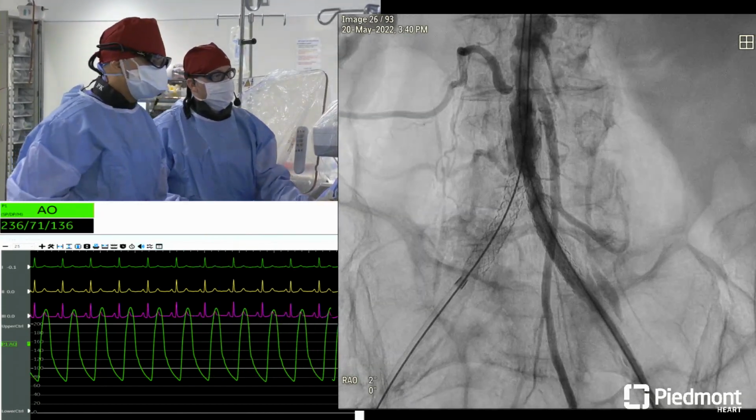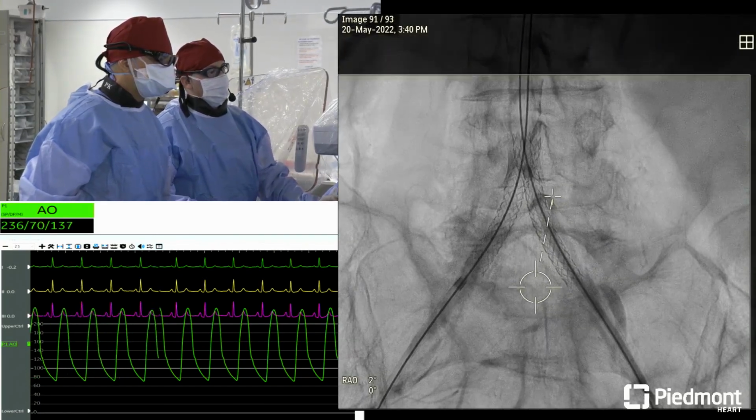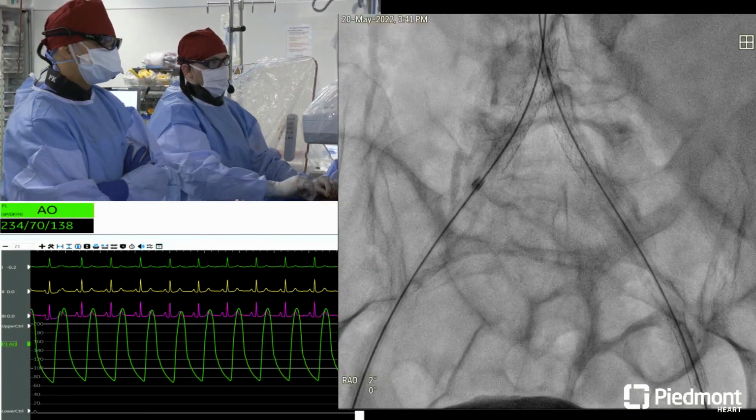But then we'll be putting in a self-expanding stent further down there. Yep. All right, next we have strategy. We have probably 4 minutes left just to wrap things up with you all. Talk about your post-procedure management of her.